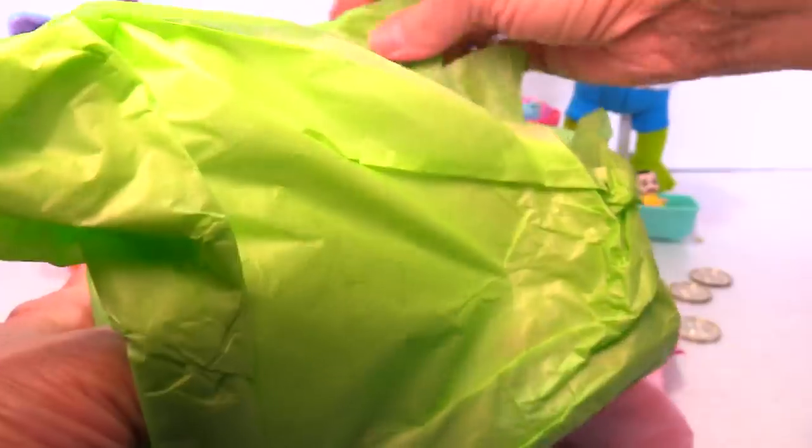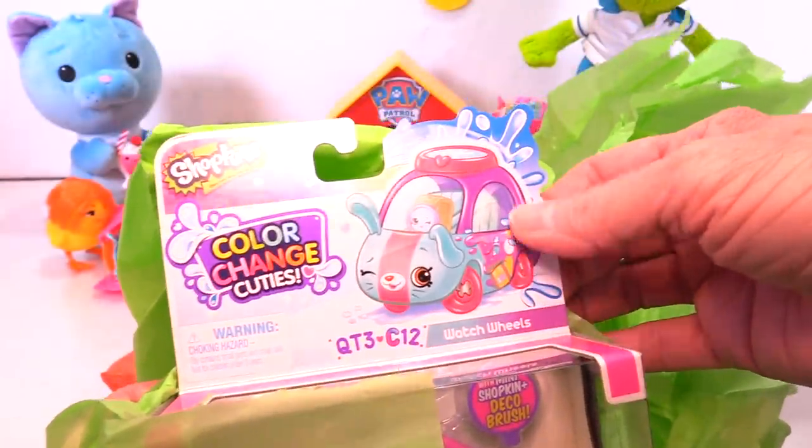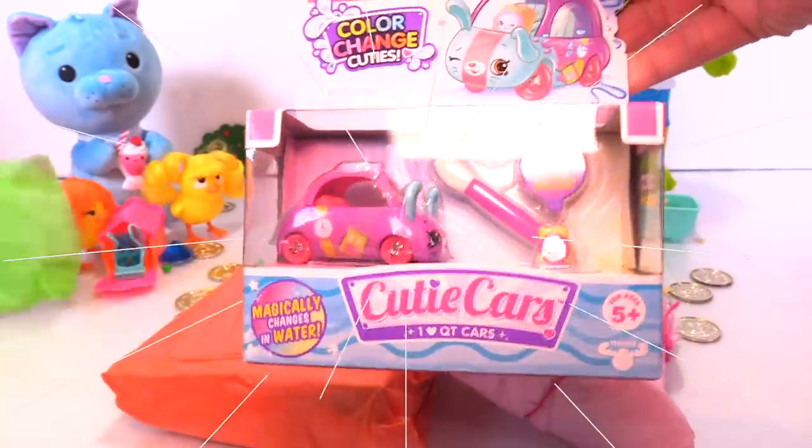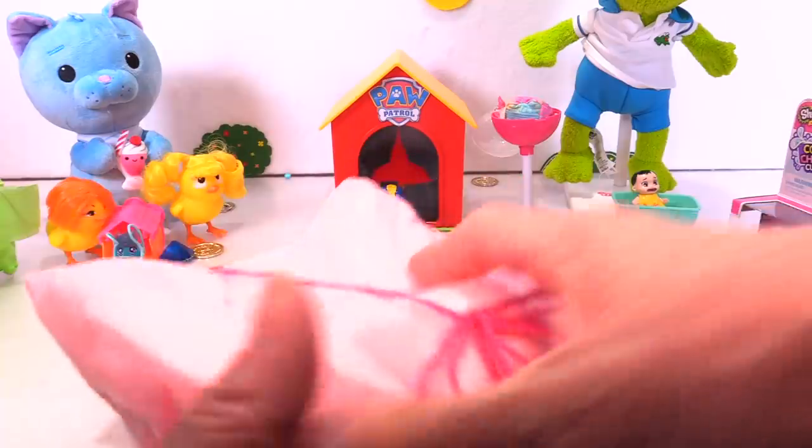Oh my gosh, guys, we got a color-changing cutie car. And look, this one is Watch Wheels. It's like a little car that has clocks or watches all over it. What else did we get? I hope we get more cutie cars, because then we can paint them and change them in water.